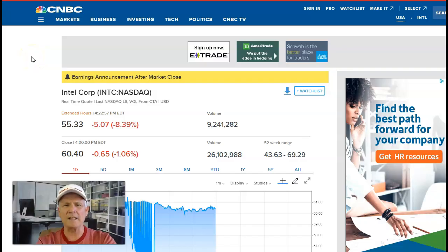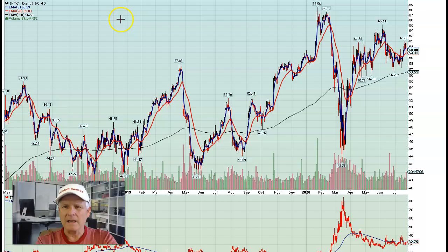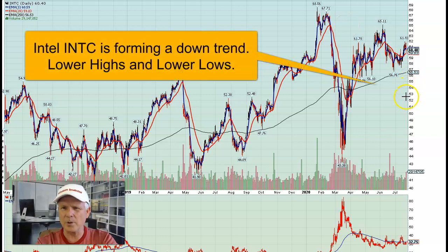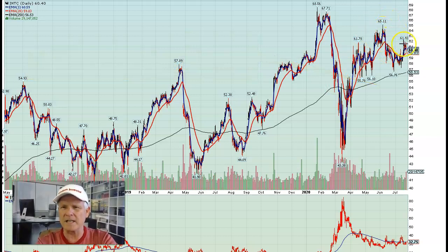We do have some breaking news on Intel. Earnings were just reported after the bell, and it looks like the stock is down 8.34% after the bell. So there's something in those earnings that investors are not liking at this point. Let's look at the chart for Intel here. It closed at the end of the day at 60. It's now down to about 55. So let's take a look at where that's going to put us. That's going to drop Intel stock lower, break below some support areas. Intel stock's not really looking that strong. It's had a nice move to the top, and it's been showing some weakness since about June 1st.